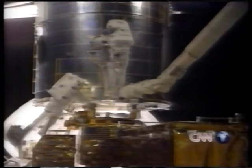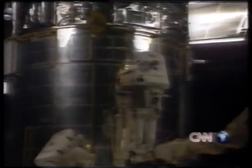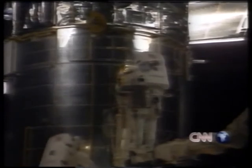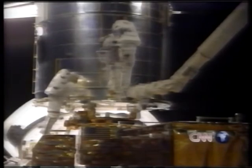This repair mission seems to be going extraordinarily well. They had the small problem with the one solar panel, but they have corrected that, and things seem now to be going precisely as they had planned. So I think this is going to work out very well now. All right, Dick Miller, thanks a lot. We'll be back with you throughout the next several hours as the spacewalk continues, so we urge you to stay with us.